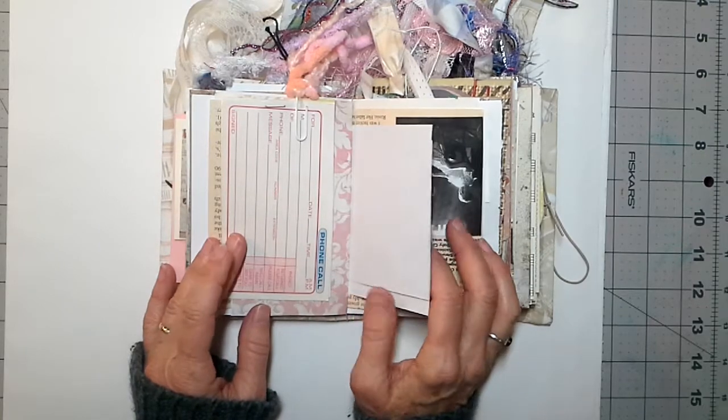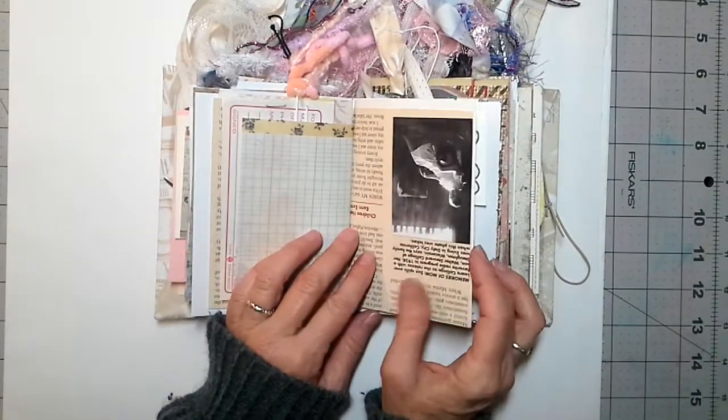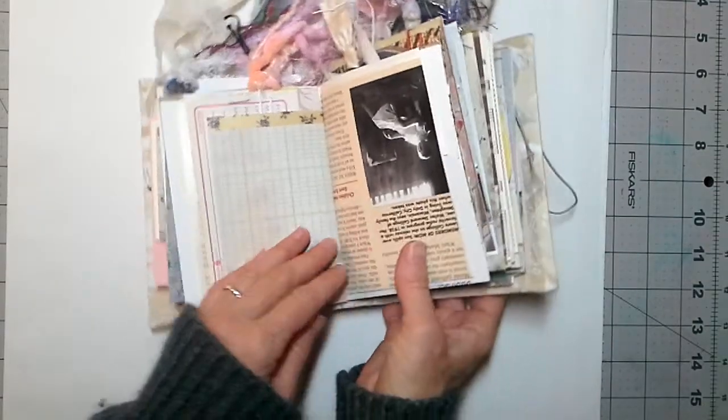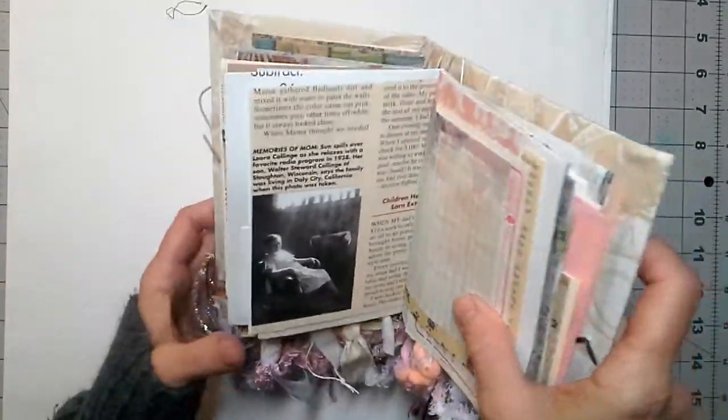The whole technology of mobile phones and digital this and digital that, you know, I'll be 60 this year. So it's been something very interesting to watch.